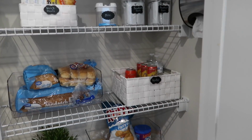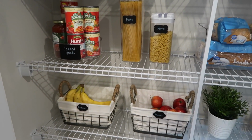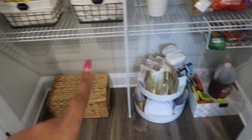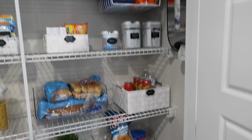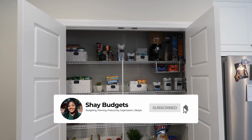We have more bread now, I guess. I don't know if we had two produce baskets in the other video, but we have two produce baskets now. One mainly for fruits and one kind of for vegetables, but whatever, they're both for produce. And then that's the same, and then that's just kind of overflow stuff. So the pantry pretty much still looks the same. I just wanted to come to you guys vlog style to give you a quick update.